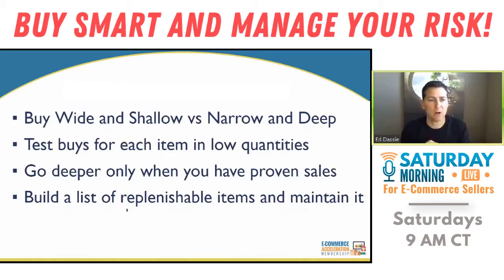Not the way I would go, because I've been burned too many times where somebody drops the price, or Amazon comes on the listing, or Amazon changes the rules and restricts the item or whatever. Now you got to take all that inventory and get it sent back to you, tying up your money in that transaction or wherever that inventory is at. So that's called narrow and deep. If you buy one item and you buy a bunch of different quantities of that item, you're buying pretty narrow and deep. So buy wide, buy shallow, and test this.